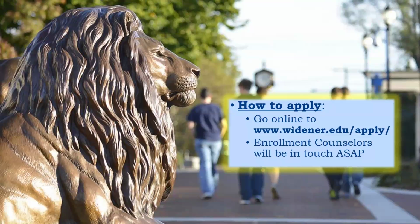All right, let's talk a little bit about how to apply. So that is our application link right there, www.widener.edu/apply. That link will take you to fill out some basic information about yourself, name, email address, program of interest, things of that nature. Once you submit that form, you'll be prompted by email to access your portal. So once you get to your portal, this is where you'll be adding things like your transcripts, letters of recommendation, resume, things of that nature. And it'll be really straightforward about what you need.